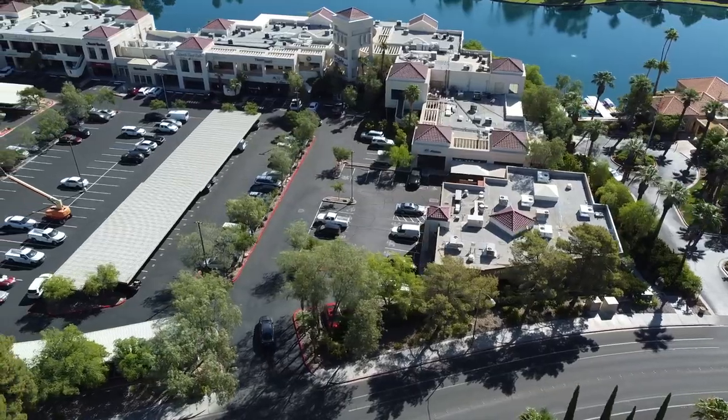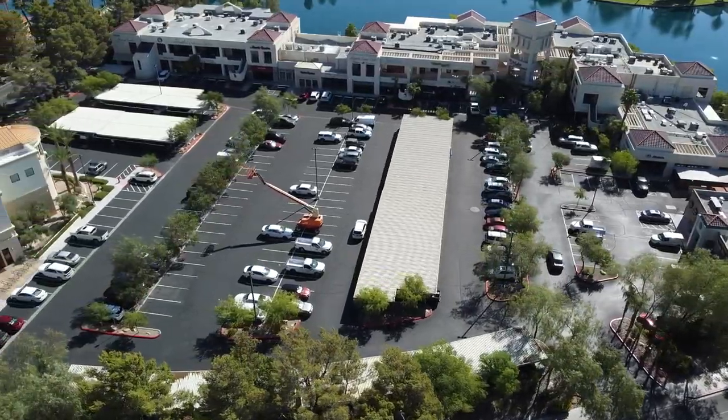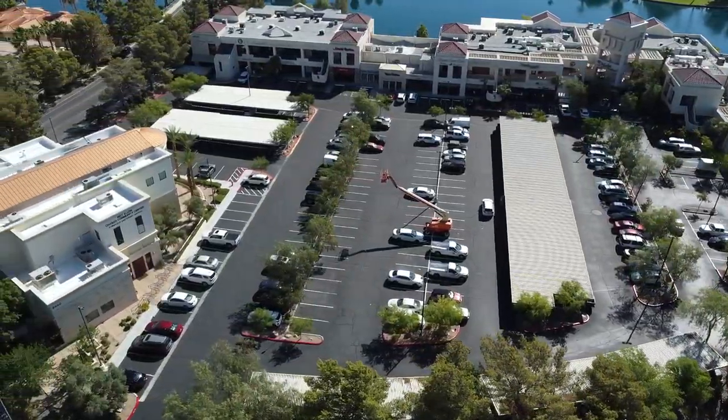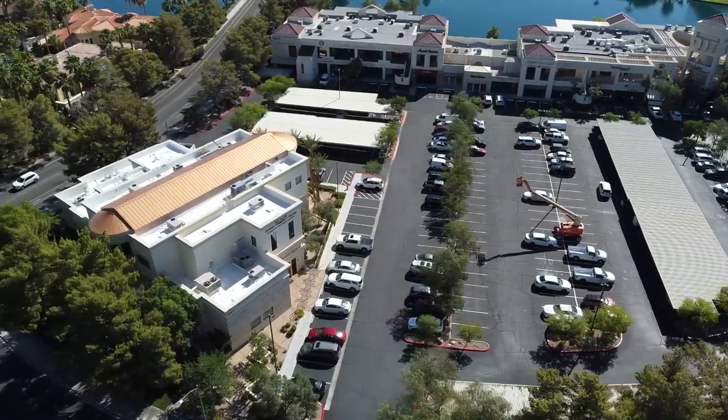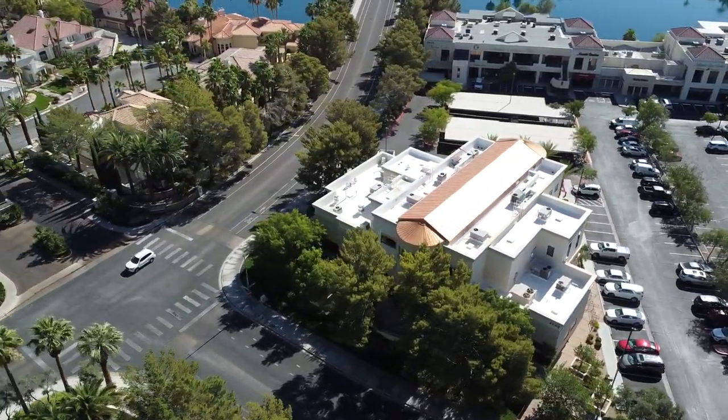And number eight, shopping and dining. Lakeside Village is a premier dining, event, and business destination located on the shores of beautiful Lake Jacqueline in Desert Shores. It offers a variety of amenities and services and is walking distance to many of the homes in Desert Shores.